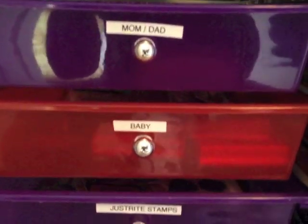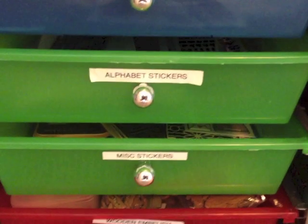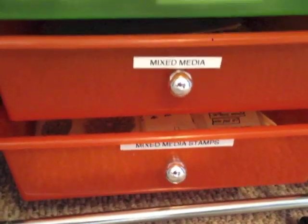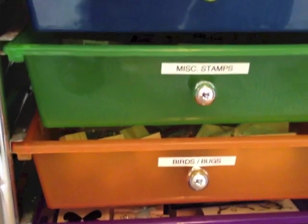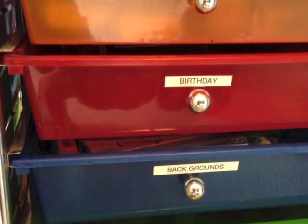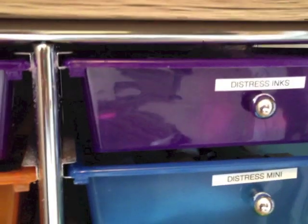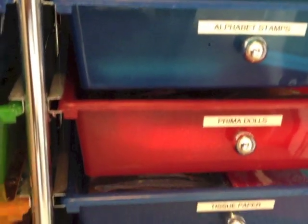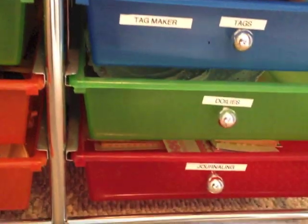So I've got all kinds of themes in these shelves. I've got Mother's and Father's Day, baby stickers, wedding, anniversary, alphabet stickers, embellishments, quilling. And I've got glassine bags that I decoupage napkins on and use as envelopes. Mixed media, flower and heart stamps, anything butterfly, sticker stamps, same with the birds and the bugs. And backgrounds, birthdays, sentiment stamps that are on wooden blocks. And I've got Distress Inks, the mini Distress Inks, my stencils, alphabet stamps, my Prima dolls and their tags, tissue paper, rub-ons, my tags and tag makers.